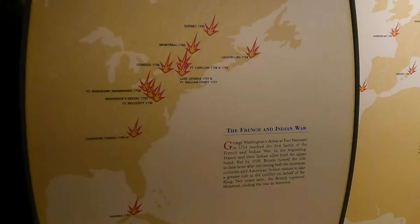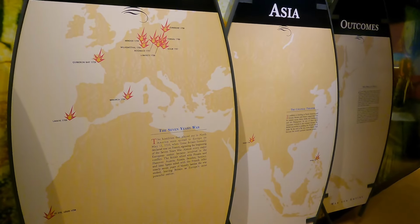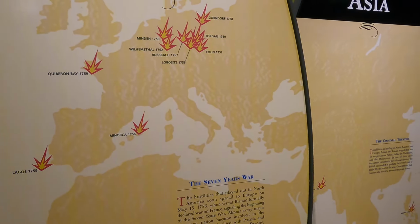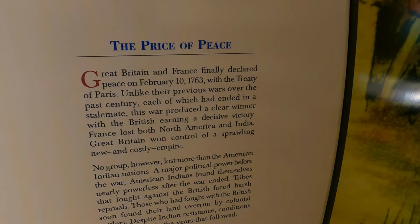Here are all the major battles right here. The French and Indian War, as you guys know, was part of the Seven Years' War. Basically the First World War. You'll see all across Central Europe, Asia, Philippines, down there in Manila. And it ended with the Treaty of Paris, February 10th, 1763.